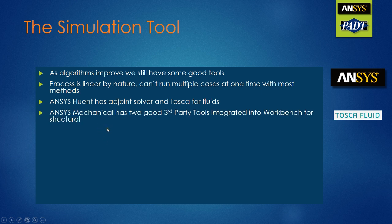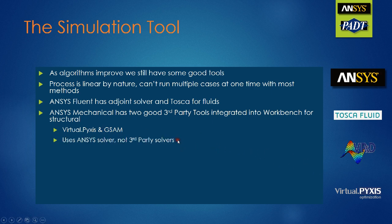And then on the ANSYS Mechanical side, we're familiar with two really good third-party tools that integrate with Workbench for structural, and we use one of those. There's Vistagy Physics, I don't know how to say it, and then GSAM for VR&D. The one we use is GSAM and GTAM, which is a designer version of it, and they're really, really nice tools. The nice thing is they don't use their own solvers like some other tools out there. They actually go into ANSYS, solve in ANSYS, and then use their algorithms to figure out where to remove material or add material.